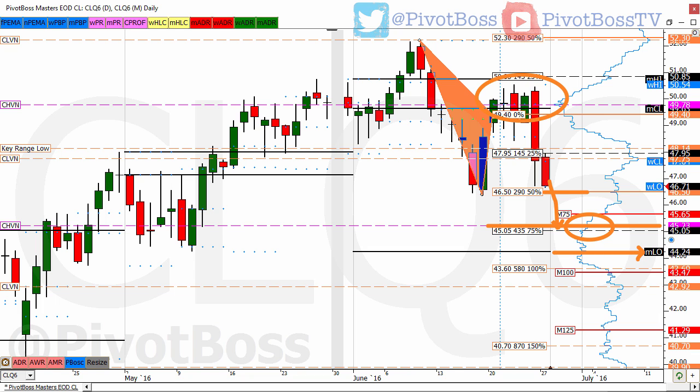I think a test at this level could be imminent, especially if price cannot hold these 46.50s. So the next two downside targets, 45.23 and 44.24. If price gets all the way into the LVN at 42.92 sometime over the next several days or the next week, that could be a great buy opportunity back up.